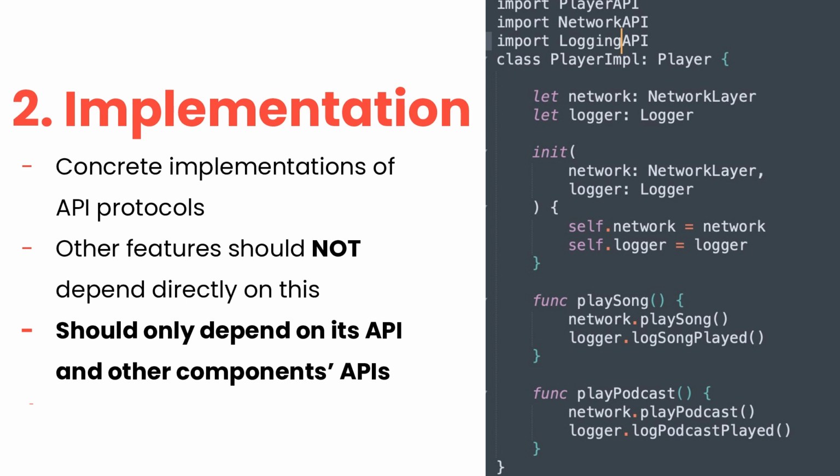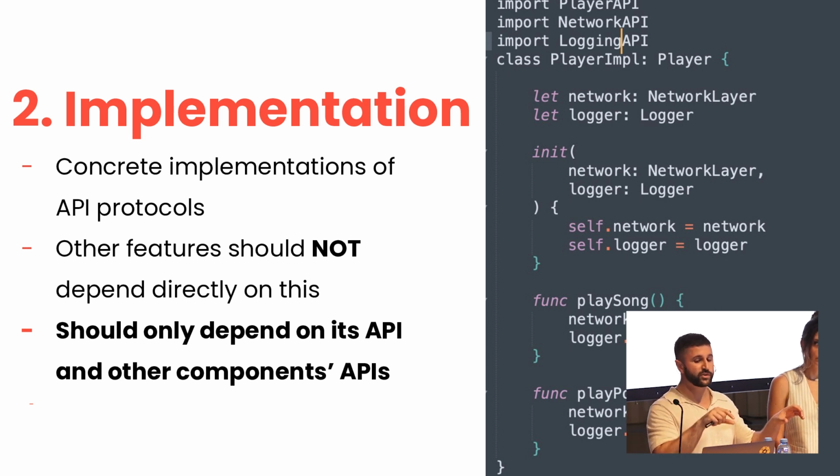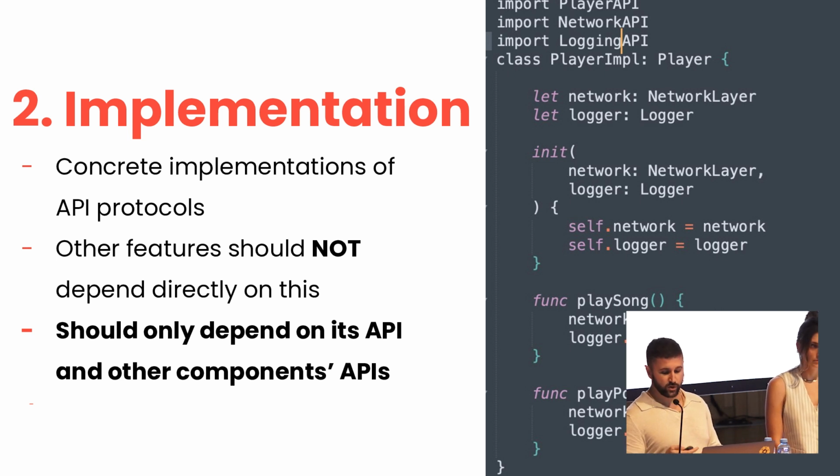Right, so implementation, as you guessed it, these are your source files, concrete implementations of the APIs you expose. So a couple important points here. Other features should not depend directly on this. I'm going to repeat this throughout the presentation: the internal implementation of your feature should never depend on the internal implementation of another feature. It should only depend on its API and maybe other components' APIs that it depends on.